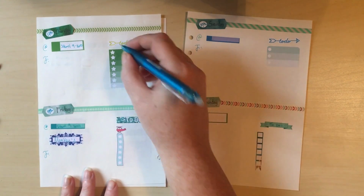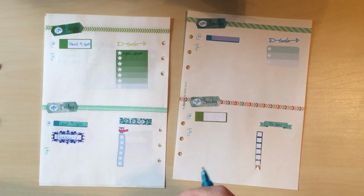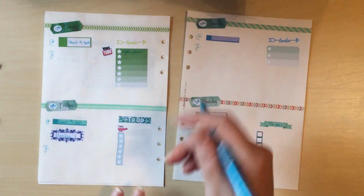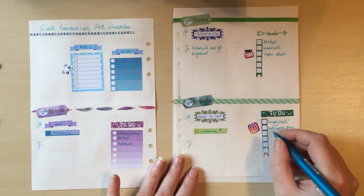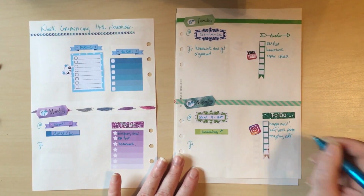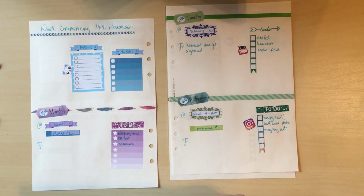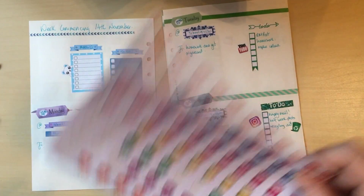Thursday will be an oopsie upload again. And I've just remembered that on Wednesday, I have to take my recycling out. And I have these awesome recycling bins from Dream Big and Plan. They are like super cute. So that can go there.